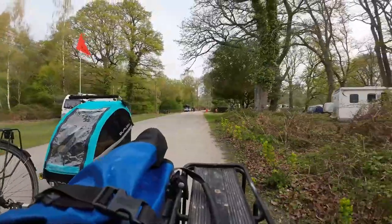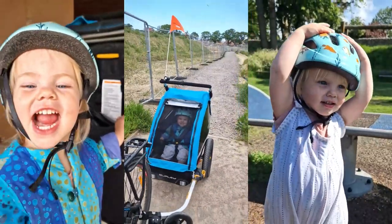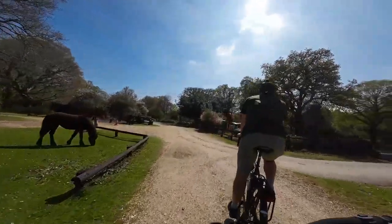However, fast forward a month, it's now May, and she wears the helmet every day to nursery and absolutely loves it. And the first thing she says in the morning now is trailer and helmet. So a bit of perseverance and we got there in the end.